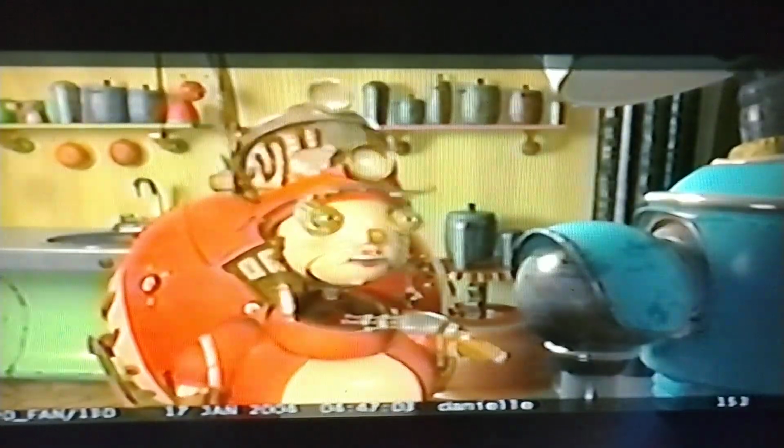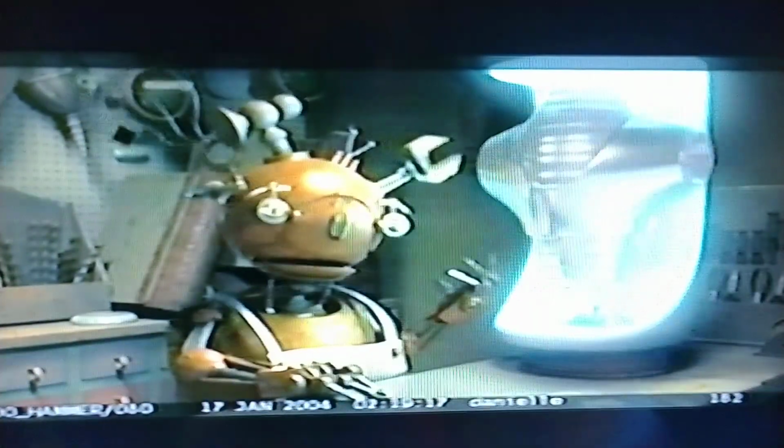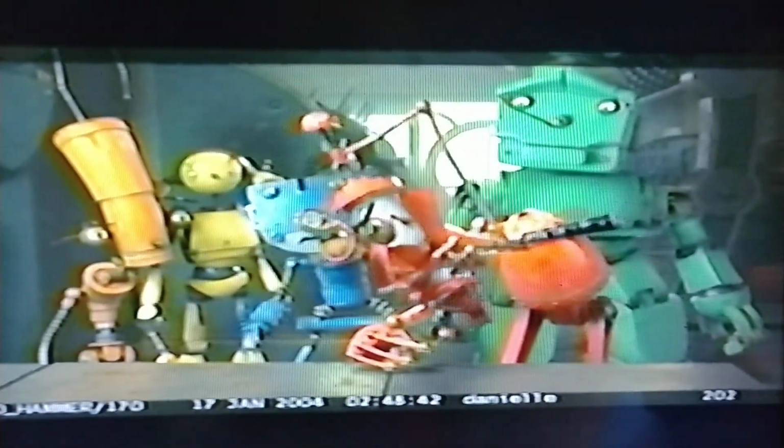Hello, Robot City! I love you! See you need, fill it. That's a lot of robots. All you need is an upgrade. All I need is one stinking neck joint. What?